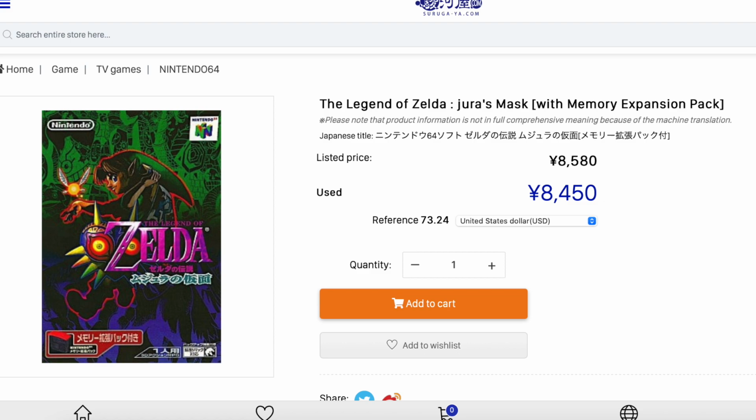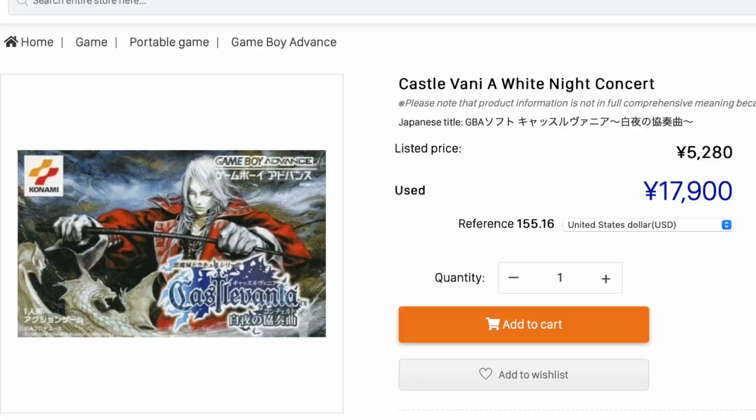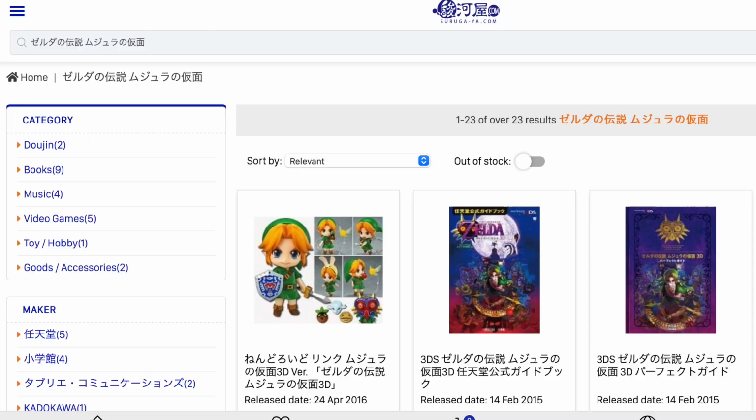And don't even try searching for a Castlevania game, because it is just going to be way too ridiculous for you to find. Now, a way around that is to go to Wikipedia and find the Japanese name for the game that you're searching, and you'll find it without issue, at least in my experience. But if you're searching for stuff in English, you might want to be very careful, especially for the more obscure titles that are out there.